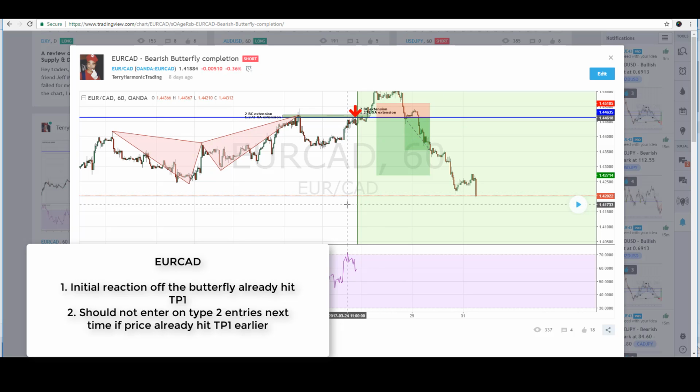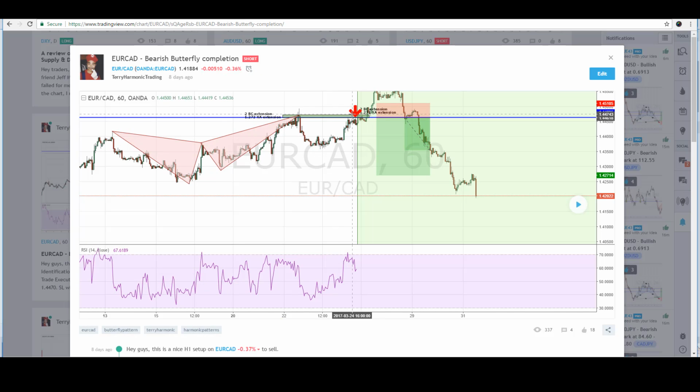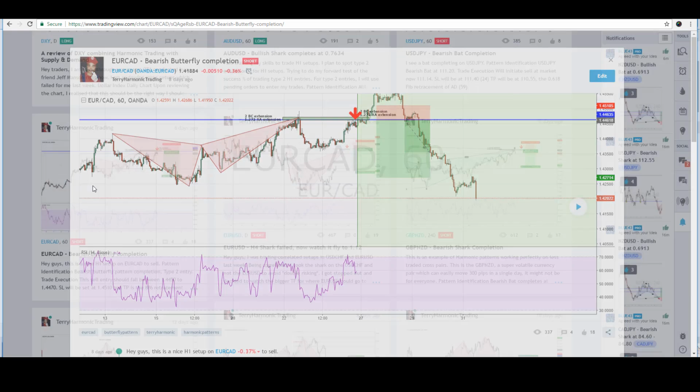So reviewing this setup, what I could do next time going forward is that once a pattern completes and it hits the profit target 1, in the case for the butterfly pattern, it is the AD retracement 38.2%. Once the pattern completes and hits the profit target 1, I will not be entering anymore on the type 2 test. So this is a way I could filter and only take more high probability setups. So this was EURCAD for me.